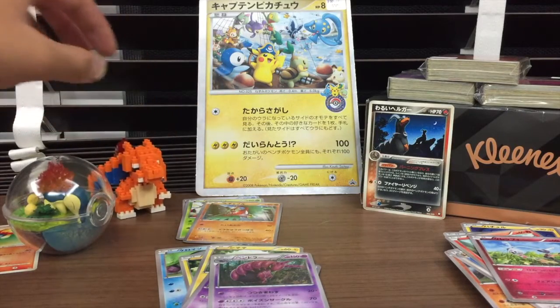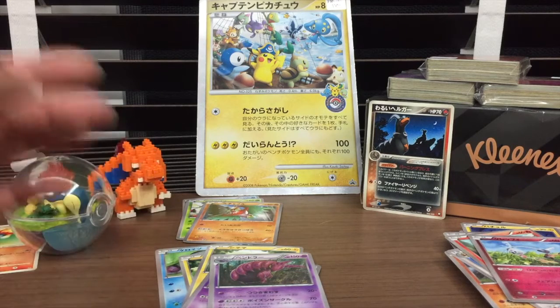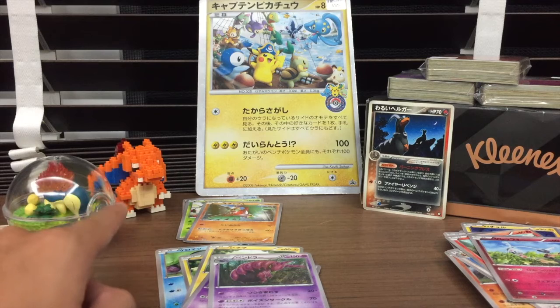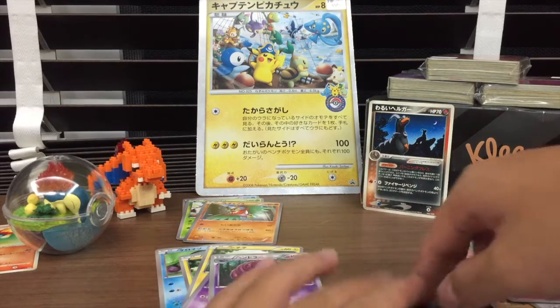Oh, shoot. Sorry. Charizard. I just noticed, why is Charizard missing a claw? Did it fall off on the way here? I bet you it's downstairs on my building table. I'll get that later. I'm sorry if anyone noticed that and got OCD. Probably shouldn't have pointed this out, but that's okay.